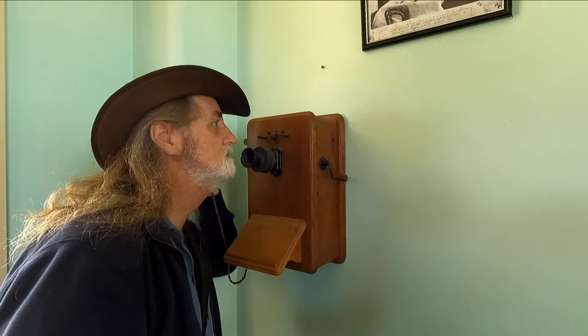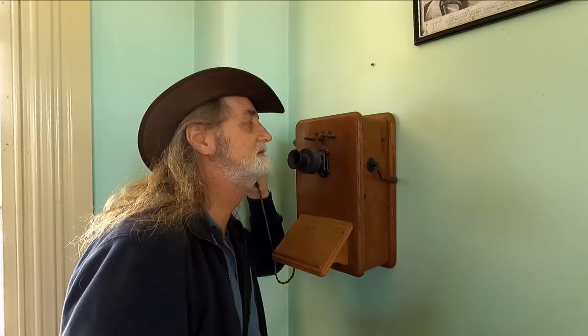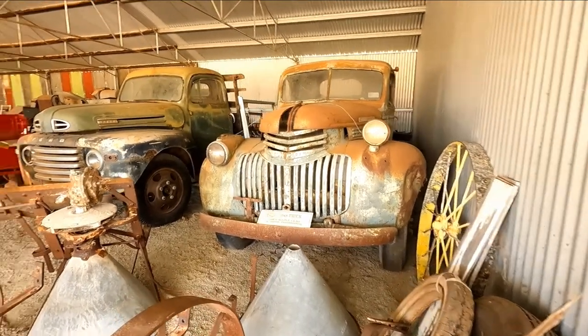Hello? Yep, I don't think the trains are running today. Then there's another shed filled with old trucks and equipment.